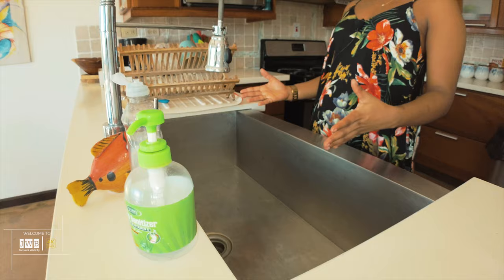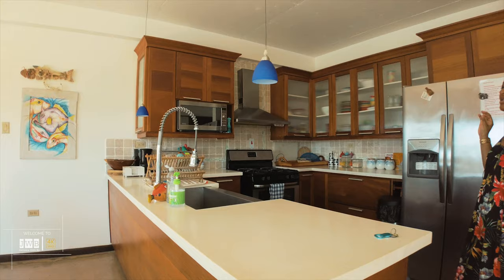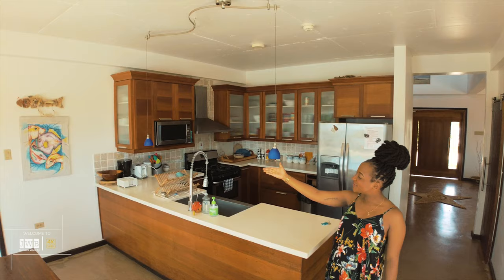More cupboard space here. And then if you look at just, as I said, the decor, you just see some little fine details that just accentuate the place. If you take a look over at the portrait over there with the fish, just so nice.